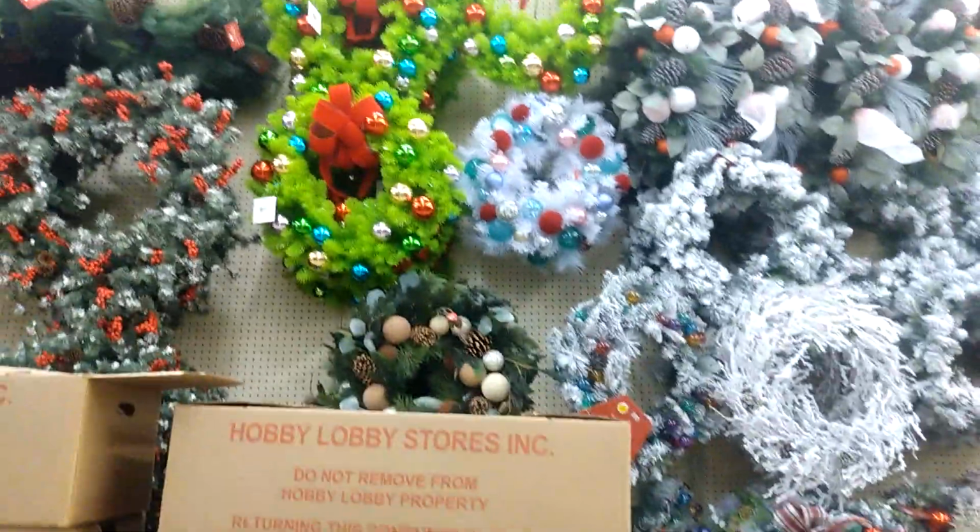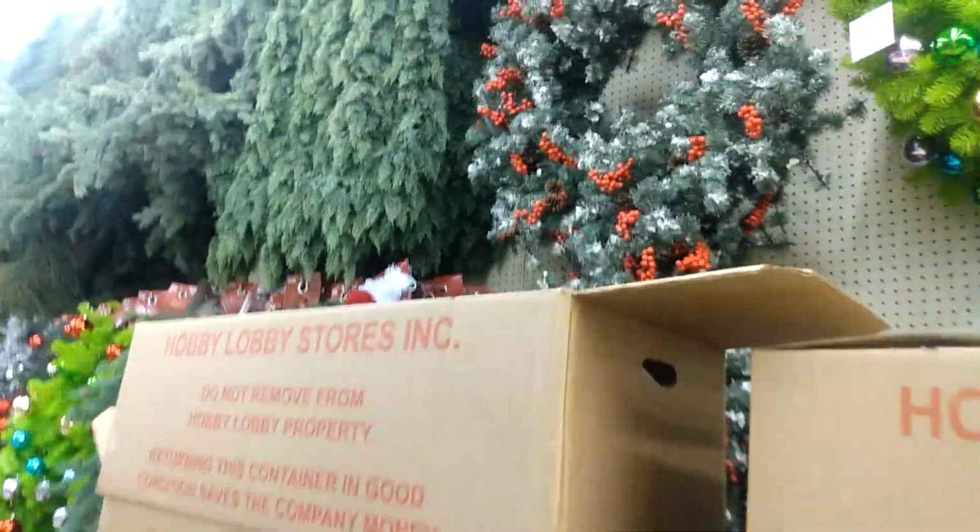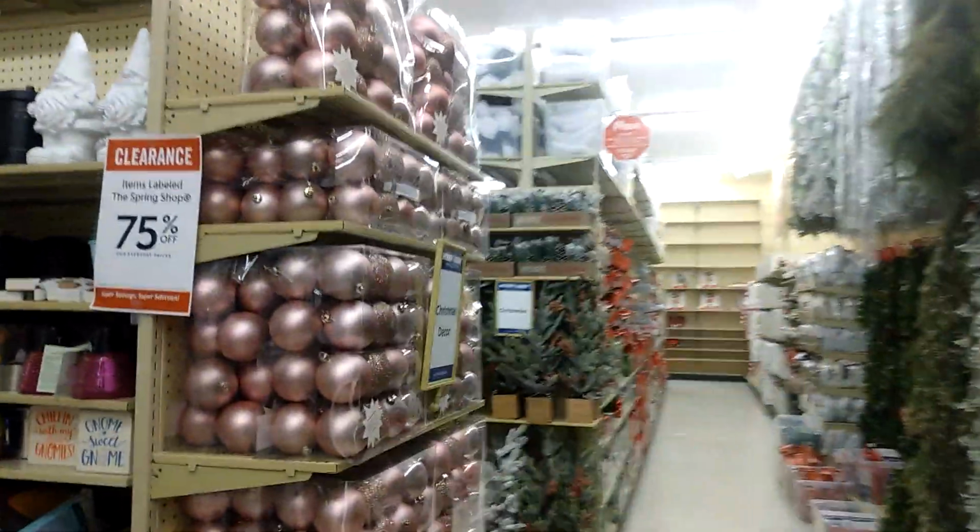So we've looked at the reefs, another look here. And folks, they even are getting Christmas trees out. So these are some of the garlands here.